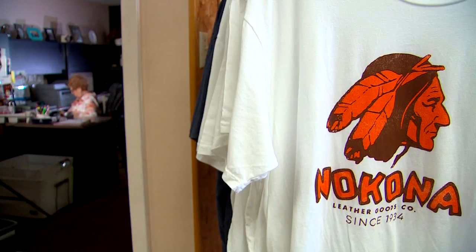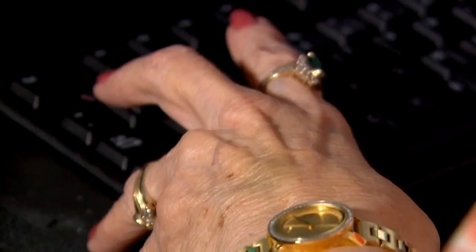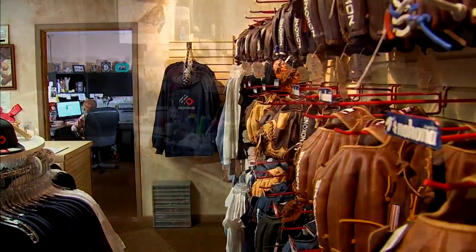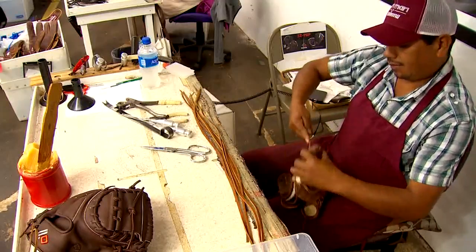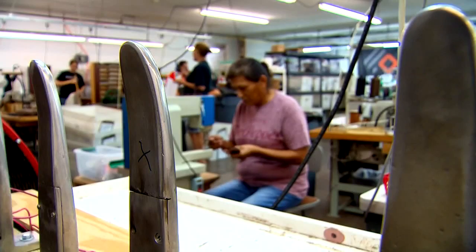That's good news for Helen Oldbig. "Oh, I do a little bit of everything." She's been working in the same front office for 55 years and would be happy to put in a decade or 2 more. "I hope forever. My doctors tell me keep going, keep working as long as you can." And that's the goal of the little baseball glove factory in a little North Texas town: keep Nokona and keep American made alive.